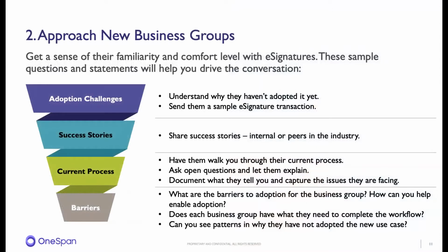All right, so now that you have your priority use cases identified, we can move on to step two, and that's really around approaching new business groups. Start approaching the first set of business units, lines of business, and really trying to understand their current processes and how eSignatures might benefit them. You'll definitely want to understand why they haven't adopted eSignature yet, and that could be for a number of reasons, right? That's always a good starting point.